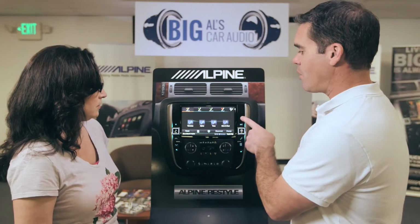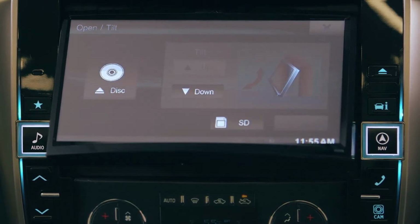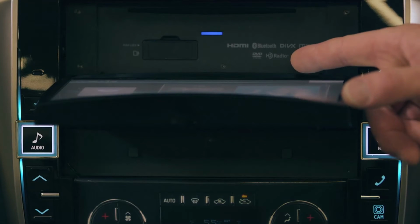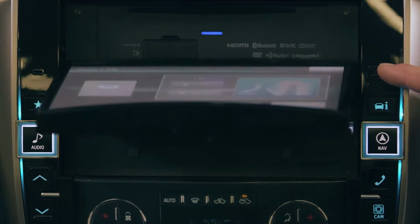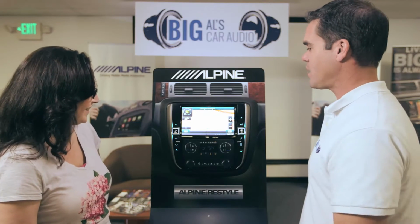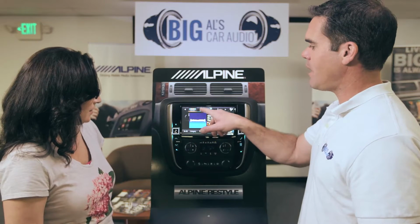This is also a fully motorized unit, which is pretty cool for the car show scene. You can pop that thing open and show how that flips down. You've got a DVD player built back into there. So if you're sitting there bored at a show, you've got some time to kill, you can watch movies. The other thing that we do on this particular system is we have an HDMI input.